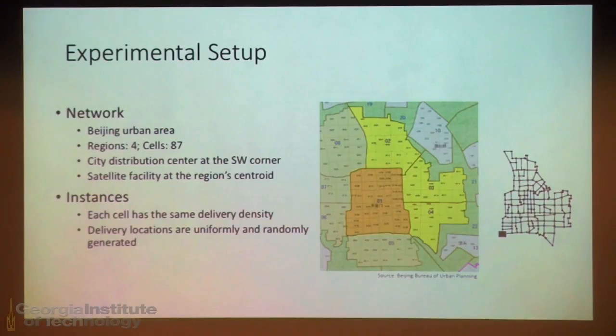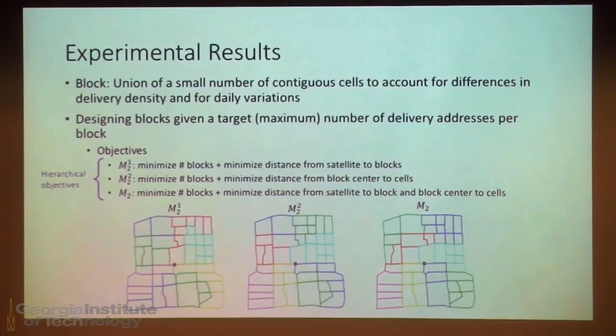We did a bunch of tests on a part of Beijing where we have four regions, 87 cells. The region is listed over there. The other interesting thing that comes up, as I mentioned, is that the block concept turned out to be very important. So then there is a new optimization problem that comes into play. That is how you are going to create the blocks, right?